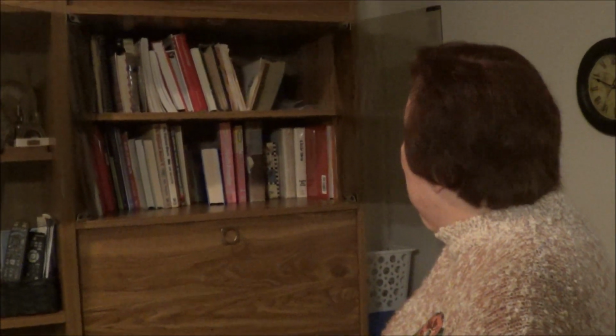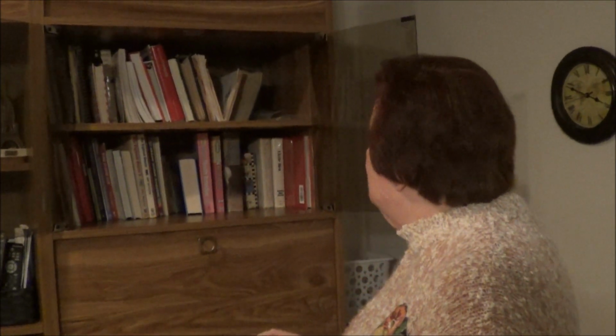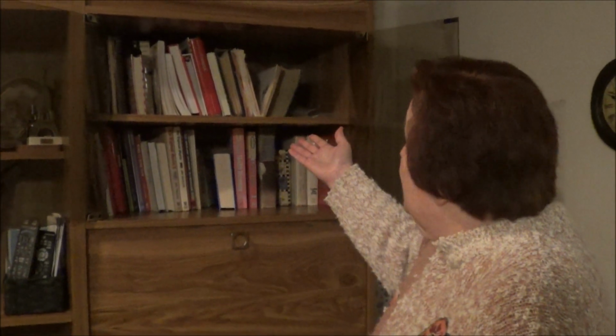I moved all my cookbooks from the kitchen to here, which I like better because number one, I can reach it a lot better, and number two, all of my books are in one area. So I'm very, very pleased with that, and I wanted to show that to you. It gives me a lot more room in the kitchen. And now I have to come into the living room to get a cookbook, but it's easy to reach.